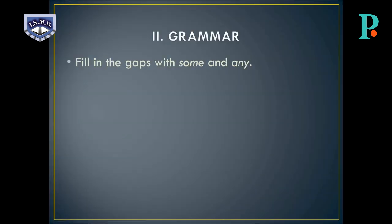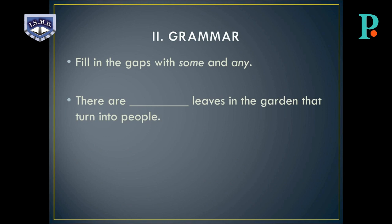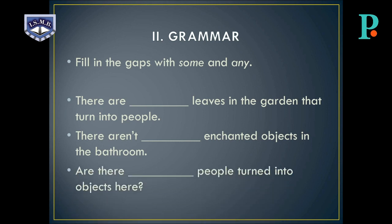And here is your task. Fill in the gaps with some and any. One: there are blank leaves in the garden that turn into people. Two: there aren't blank enchanted objects in the bathroom. Three: are there blank people turned into objects here?